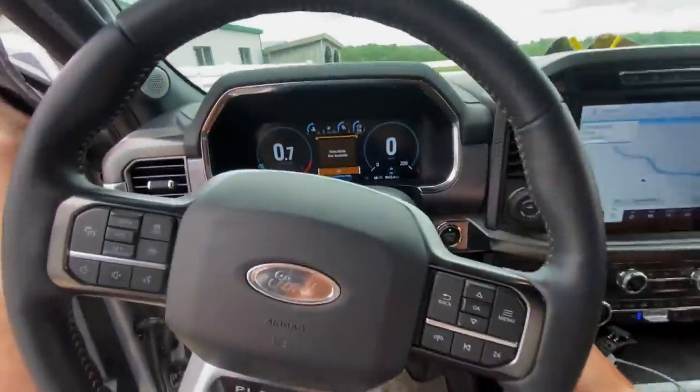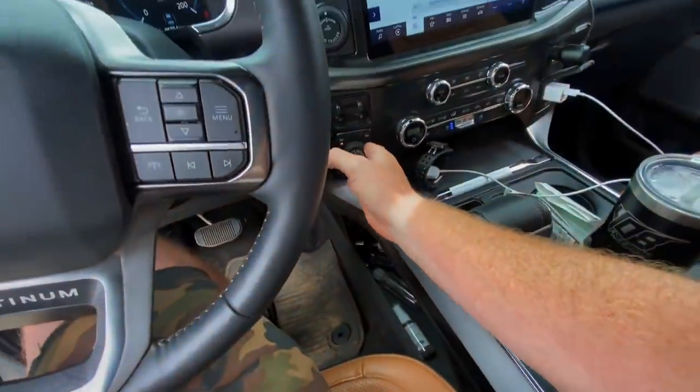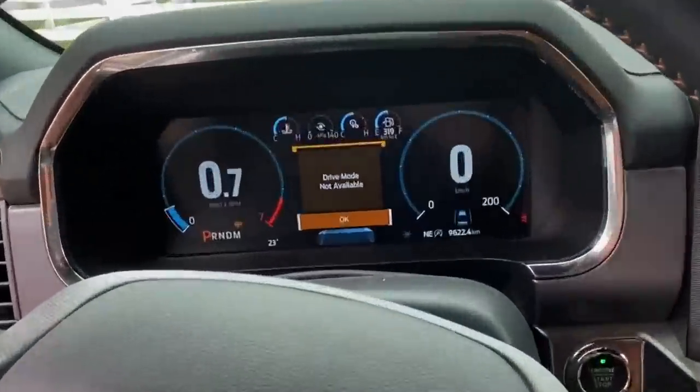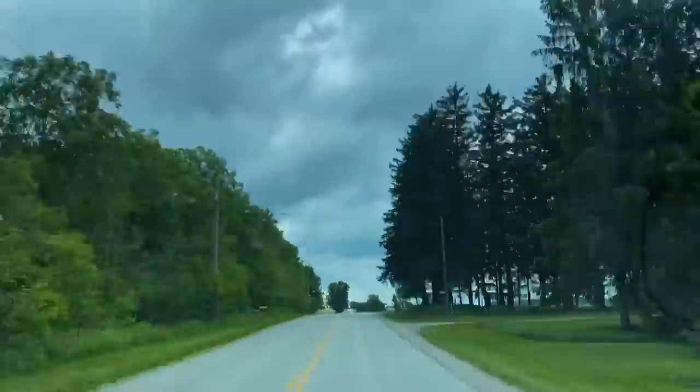Come on. I always drive in eco mode. I don't know if it makes a difference, but or if I want to get real crazy, I put it in sport mode because this thing parties.